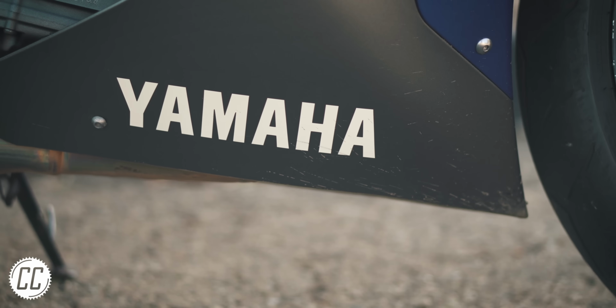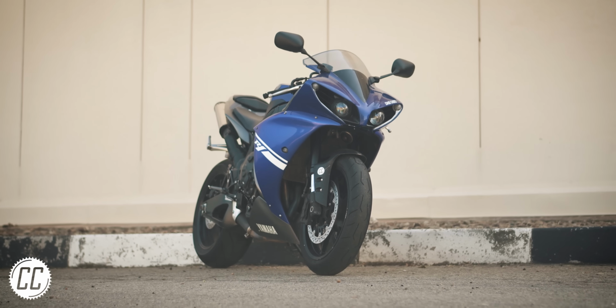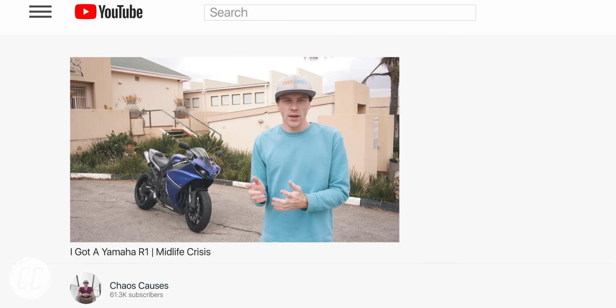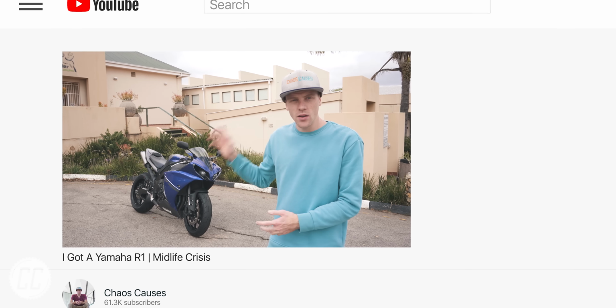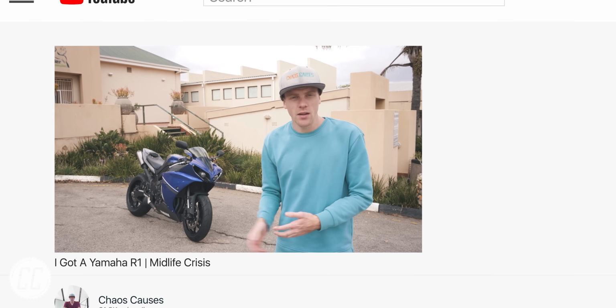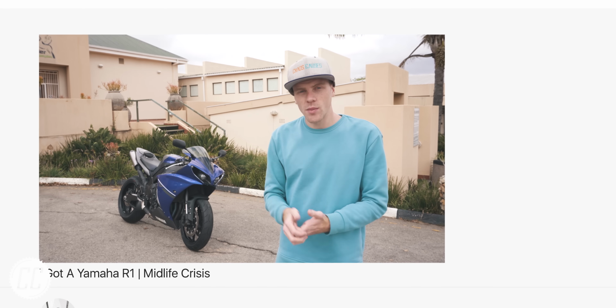I've had my R1 for almost a year now. I know that because around a year ago, I said this. So this bike does have somewhat of a rough history and a lot of miles on the clock. This bike has around 35,000 kilometers, or I think it's about 21,000 miles on the clock. And I know somebody's going to say that their uncle has a Fireblade with 222,000 Ks on the clock and it still doesn't use a drop of oil.